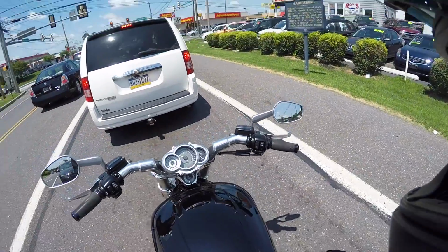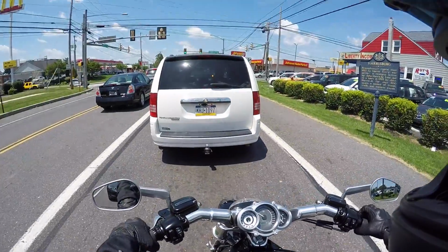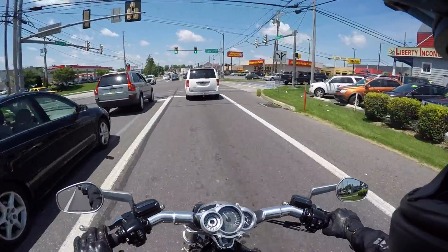Because the gas tank's underneath you instead of in front, it gives it an even lower center of gravity, which makes it really easy to balance. I'd say a little bit easier to ride too.